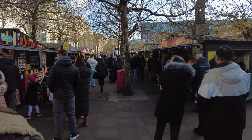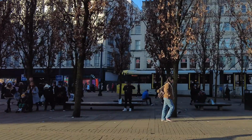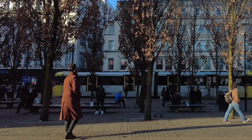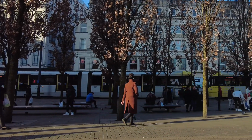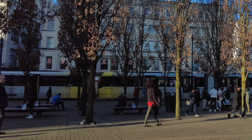I don't come to Manchester very often, so I was having to get used to the fact that there are tram lines on nearly every street. People just walk across the tram lines without taking much care, and the trams thankfully move very slowly and are good at blowing their horns.